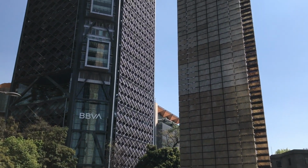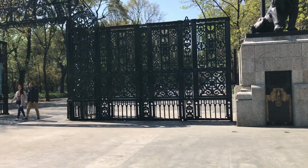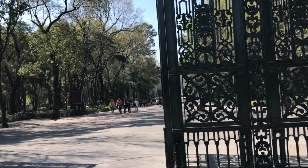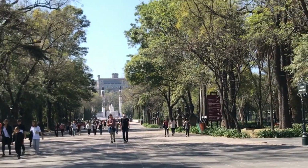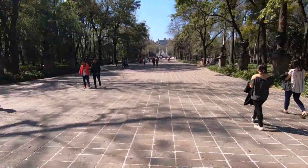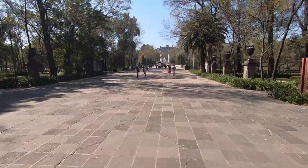We can inevitably find around the entrance Estela de Luz, which we will see more in depth in a later video, and also the Torre Mayor and skyscrapers around the area. As we keep moving towards the castle, the amount of things we can see gets greater and greater. It has 648 hectares. Just to put it in perspective, Central Park has 345 hectares.